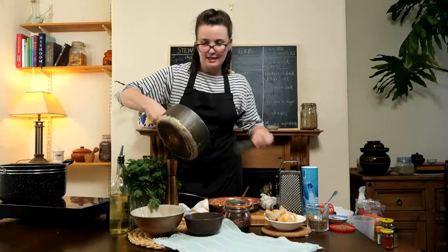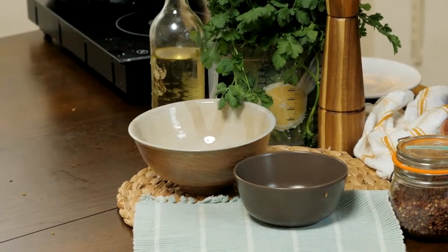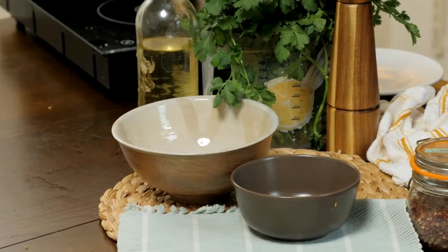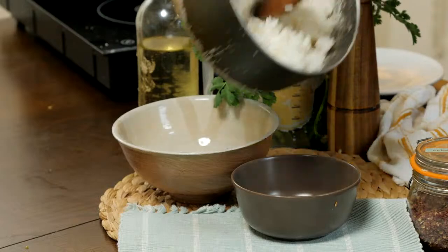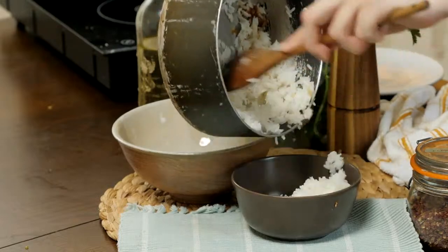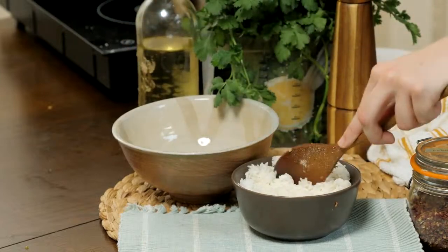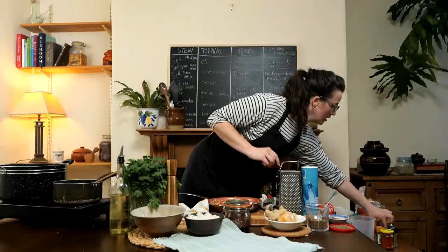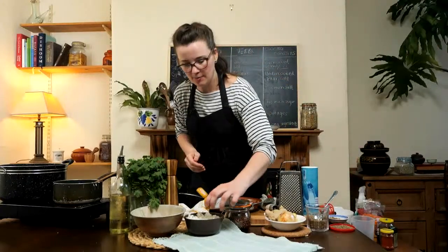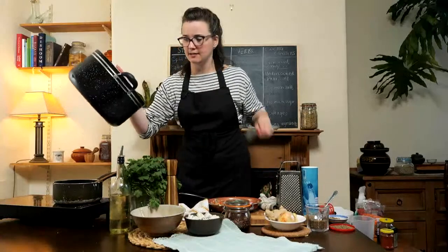I've just cooked this earlier, and you leave it to dry. Just make sure that it's nice and ready. Perfect. My rice on the side, maybe a little sprinkle of Nigella on the top, just to give it a little bit of decoration. Then I've got my lovely, lovely dal.